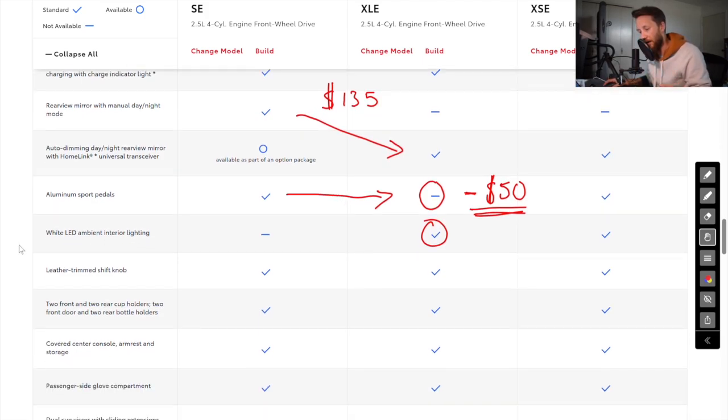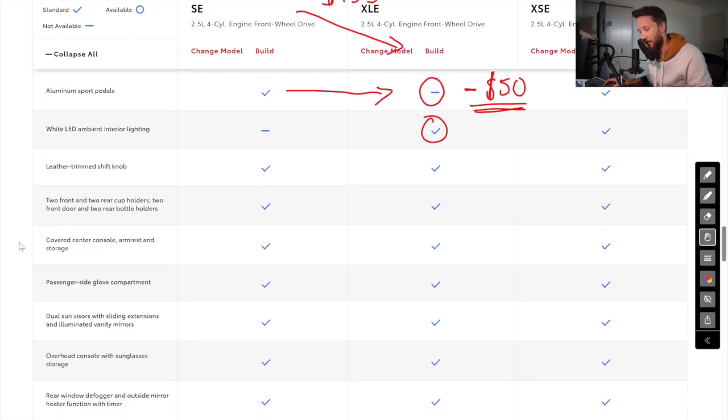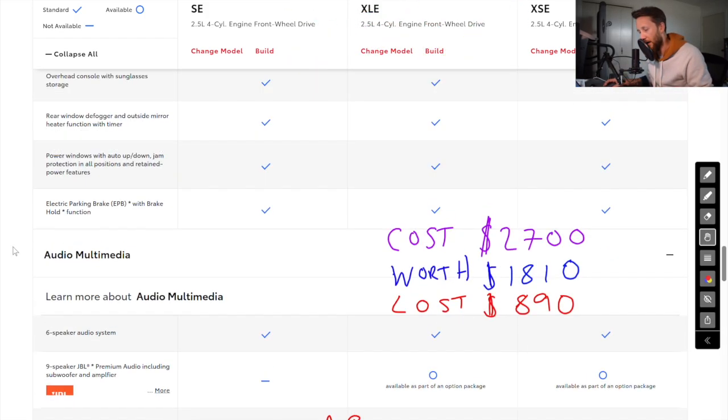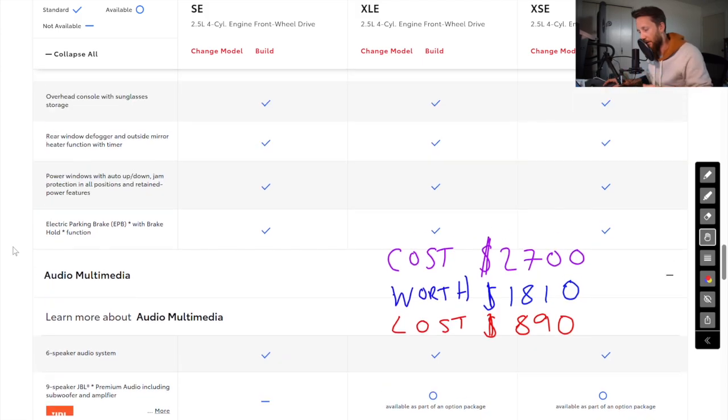White LED ambient light, interior lighting, no additional value for that. I haven't put any value on it, but it's going to be a 0. Okay, don't worry about that bit at the bottom where it says AP, it just means already priced when I was looking at the rest of the spec.